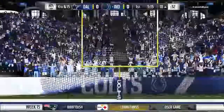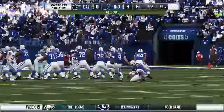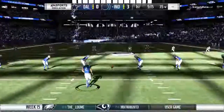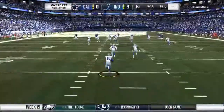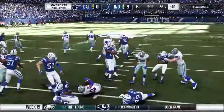And Vinatieri's kick is good. And the Colts hit the scoreboard first. It's 3-0. So the drive stalls out inside the 15-yard line, but they do get 3. And I've talked with enough players nowadays, and when they have these types of kicks, no one says to their guy, hey, that's just like making an extra point, piece of cake. Because the extra point is not a piece of cake anymore.